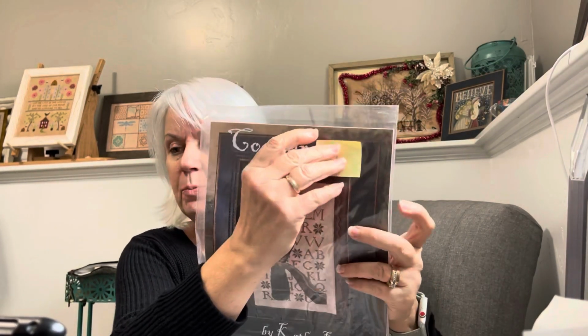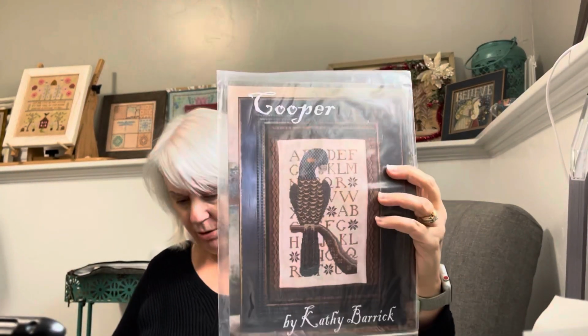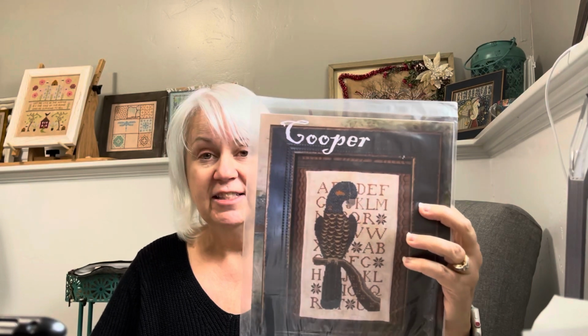Number 2, Cooper, goes to Nora Fingston. I hope I said that right. P-F-I-N-G-S-T-E-N. Nora says, I stitch in 2 spots, in my chair in the office, or on the couch. The office is nice because I watch FlossTube on my computer. The couch is more comfortable, and I relax there and chat with the kids while I stitch.